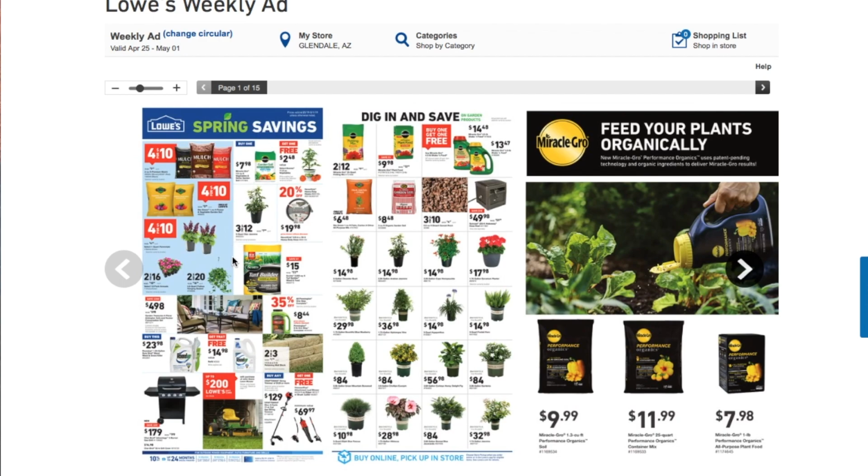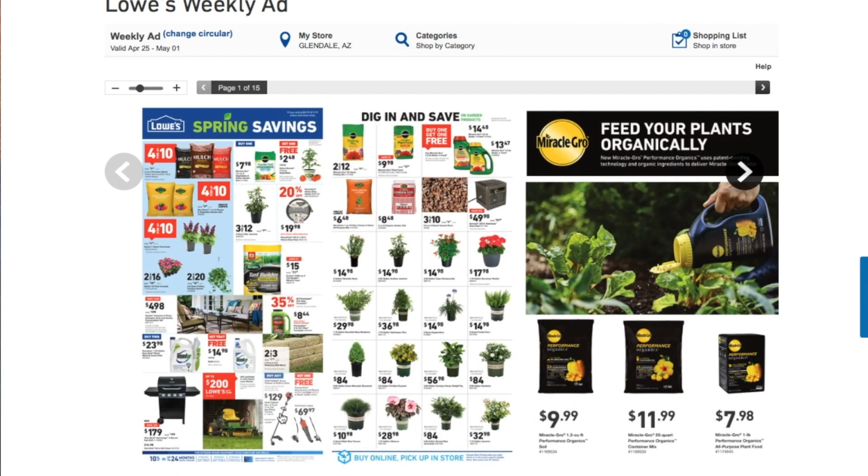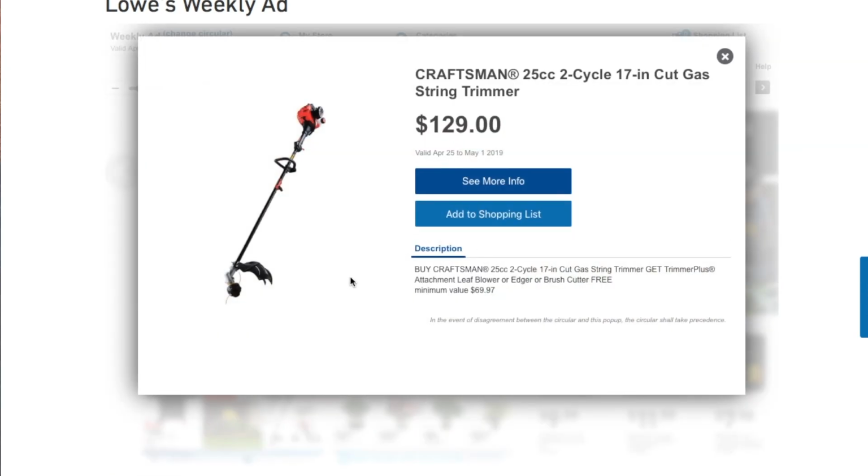Alright, let's go ahead and get started. Looks like we got some grills here. It says save up to $200 on Lowe's. I can't read that. See if I can click on it. Yeah, I guess you save up to $200 on the riding lawnmowers. You got a Craftsman 25cc, 2 cycle, 17-inch cut string trimmer, $129.